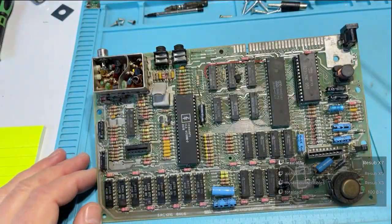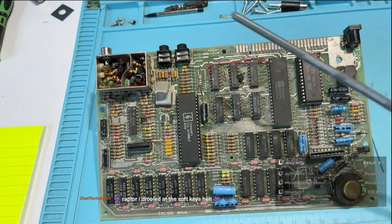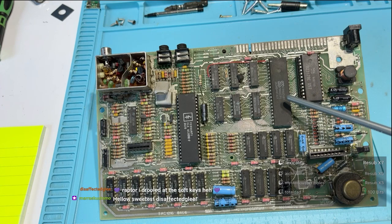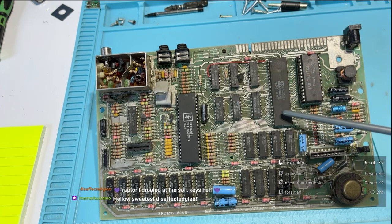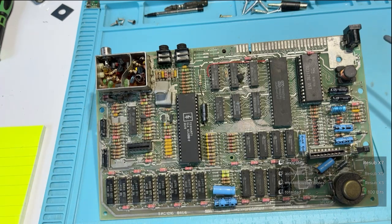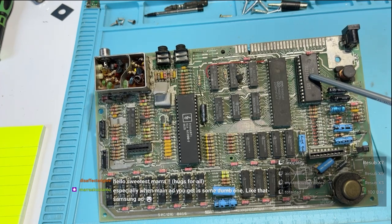Okay, so here you go. Inside this computer here, you've got a Z80 chip there. This is running at fully 3.5 megahertz. The computer you're using to watch this on now is like multiple gigahertz. This is 3.5 megahertz. It's the ROM chip there that carries the BASIC programming language that's built into it.